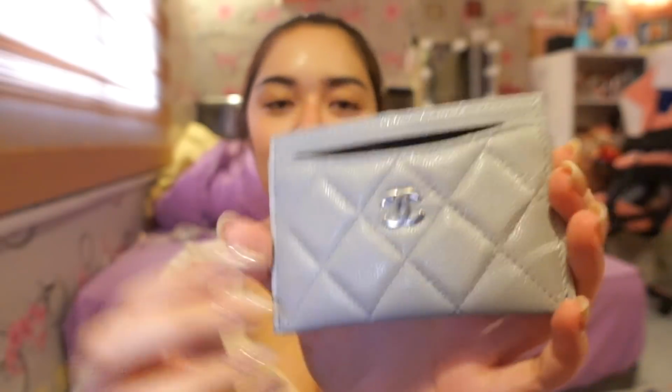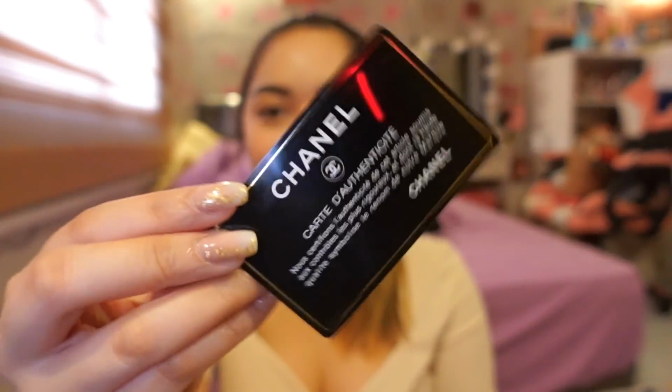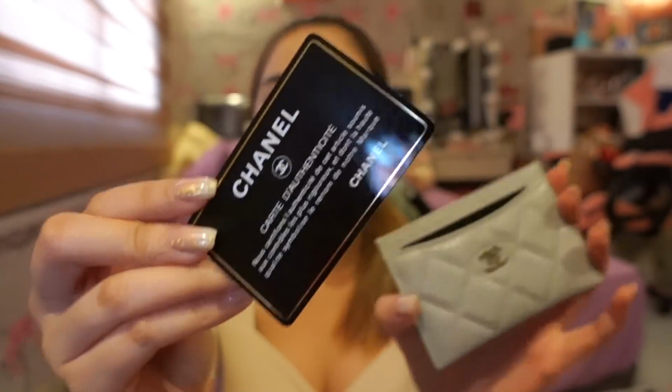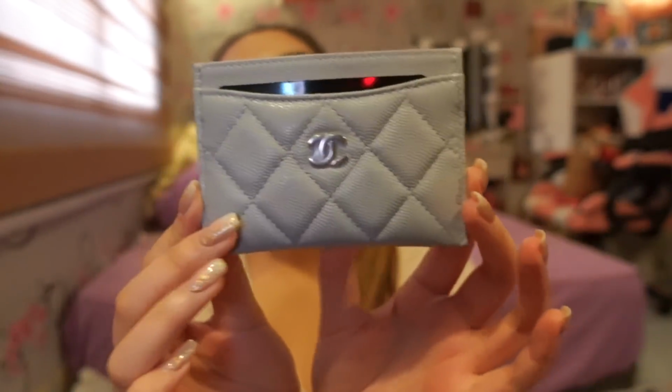So, ayan. Tapos, dito sa loob niya, meron lang siya nung parang authentication card na authentic yung nabili mo. Yun lang, share ko lang sa inyo guys kasi sobrang tagal ko na itong gusto as in. I'm not sure kung nasabi ko ba or kinut out ko yun, pero I'm pretty sure sa mga videos ko, nasabi ko na gusto ko bumili ng card holder kaso mahal. Parang ayoko gumastos ng ganun kamahal sa card holder. Kaso, ayun nga, I just decided to go get it kasi nga, I've been wanting it for a while.